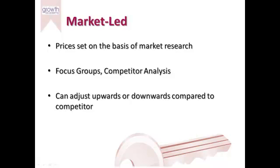Of course, competitor analysis also allows you to see what other people are charging, and then you can determine your strategy as to whether you want to position yourself upwards or downwards. That doesn't mean you're always undercutting your competition.